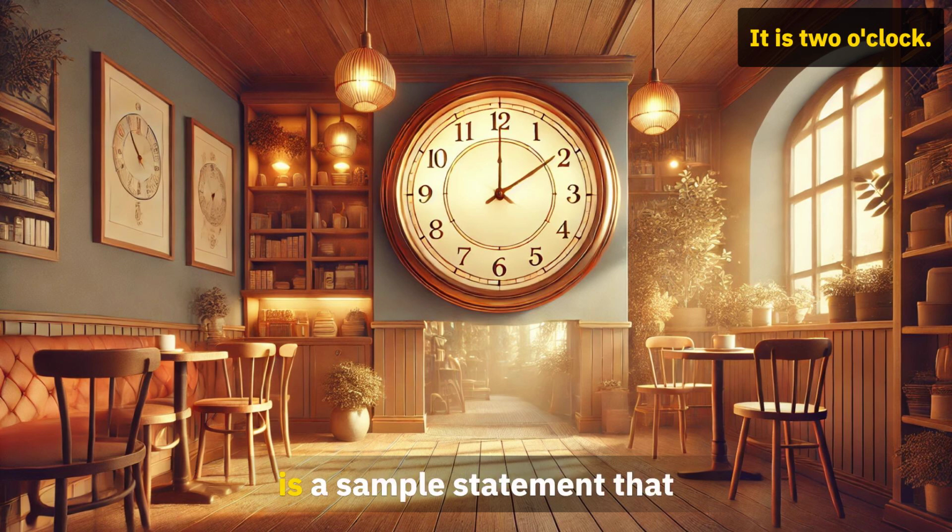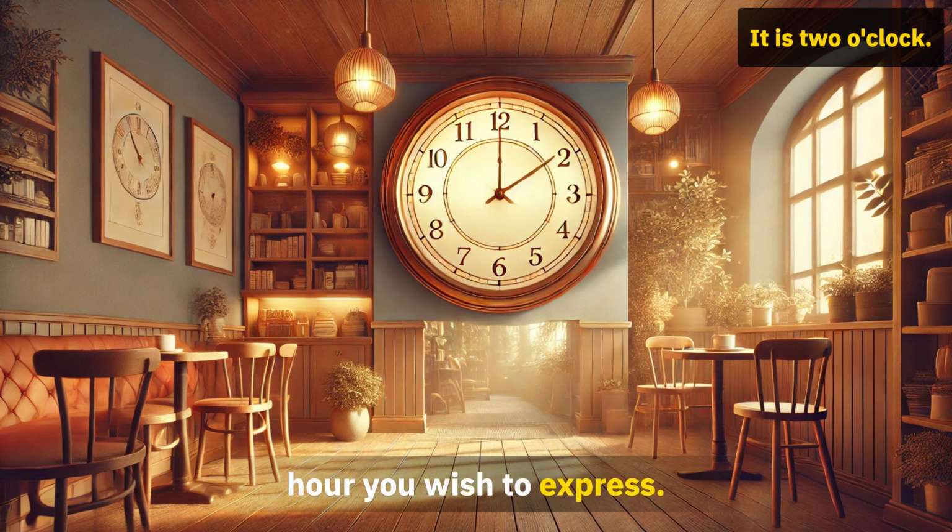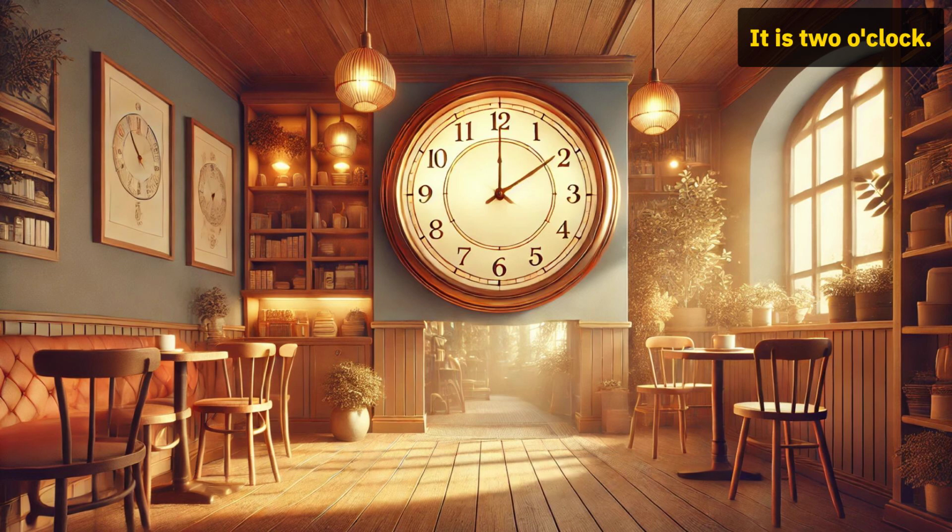It is 2 o'clock is a sample statement that directly answers the question about the current time. You could adapt it by changing 2 to any other hour you wish to express. This direct sentence is helpful when giving a short reply. Sample uses might be, it is 2 o'clock, so let us head out for lunch now, or are you sure it is only 2 o'clock because it feels later than that?